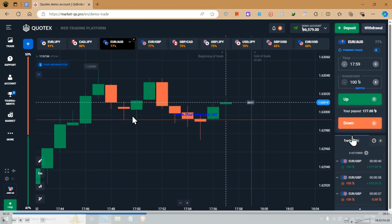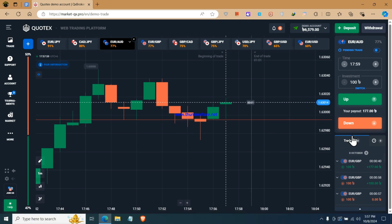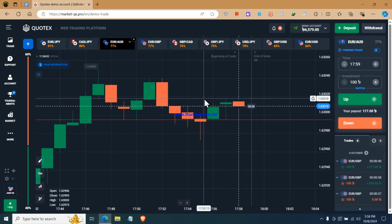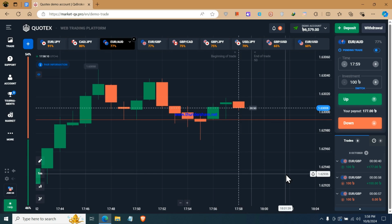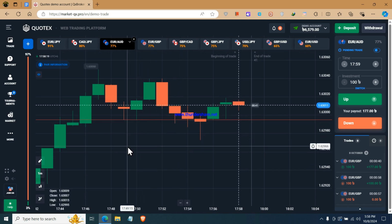So that means that this is a very strong level. The buyers don't want sellers to break this level. So if the sellers come at this level in any way, I'm going to trade for call option. This is how you have to identify the levels. If you know which levels are going to work, even if you don't know the logic, you can just place your entry from those levels.